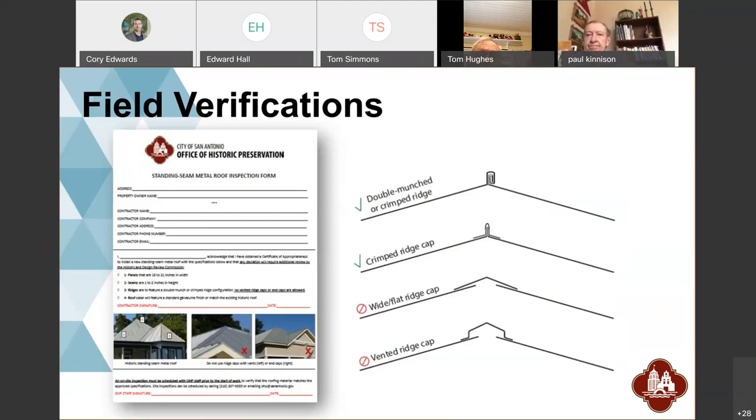So those are just two examples. We're always looking to expand these to the extent that we can. Again, prevention is key in terms of these issues. We want to make sure that when we issue a permit, the right work is going to be done and it's all documented so that we can enforce if we need to.